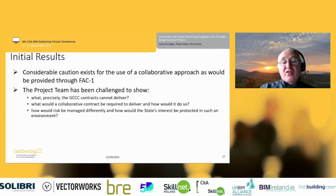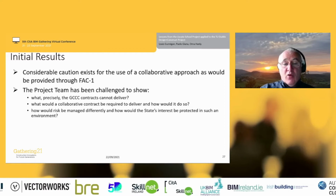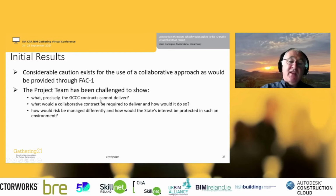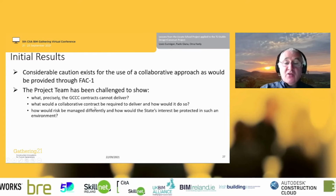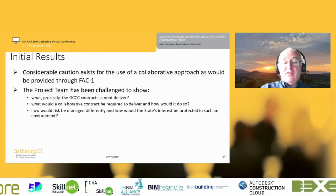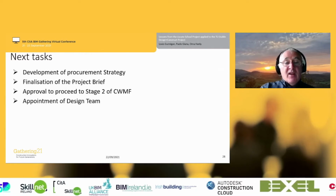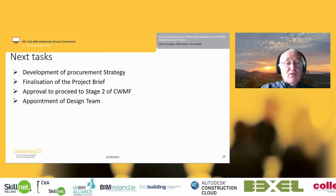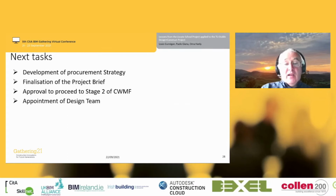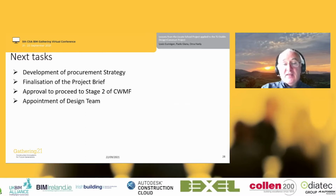We have found that there is considerable caution for the use of a collaborative project, as is provided through FAC 1. And the project team has now been challenged by these to show what precisely the GCC contracts will not deliver. What would a collaborative contract be required to deliver, and how does it do so? And how would the risk be managed differently and the state's interests protected in an alliance environment? So our next tasks are to develop the procurement strategy fully, finalize the project brief, approve everything to move to stage 2 in the construction works management framework, and appoint the design team.